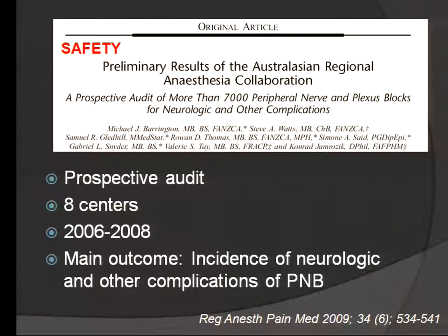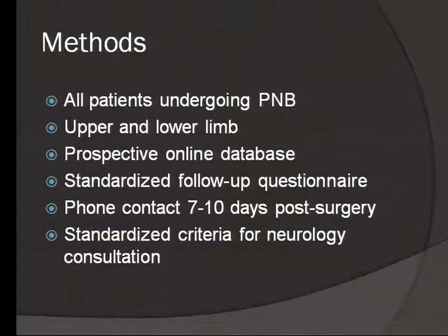The first study is this prospective audit from this Australasian collaboration, 8 different centers, and they prospectively evaluated every single peripheral nerve block that they did in these 8 centers between the period of 2006 and 2008. And the main outcome they were interested in picking up was, again, the incidence of neurologic and other complications of peripheral nerve blockade. So the methods, they included every patient undergoing peripheral nerve block, both upper and lower limb. They used a specifically designed prospective online database. They used a standardized follow-up questionnaire that they called every single patient 7 to 10 days post-surgery. And they had a very standardized criteria of what kind of neurologic workup they would do for these patients if they had any new symptoms.